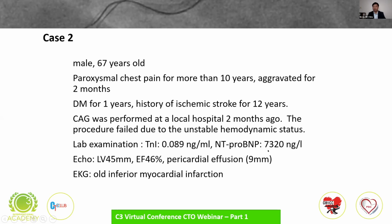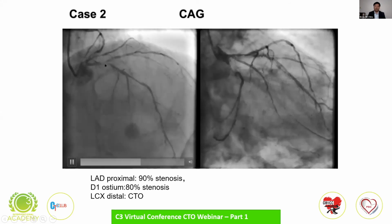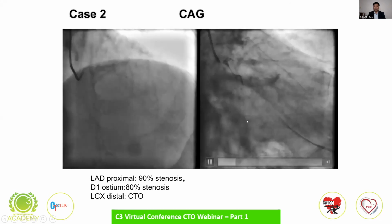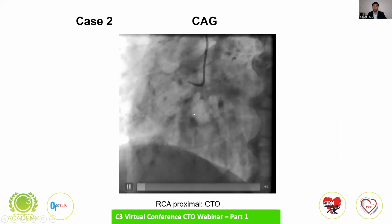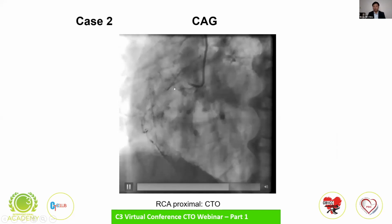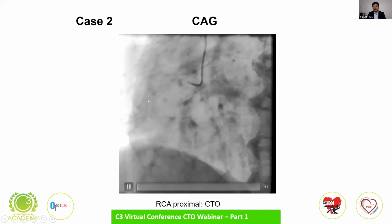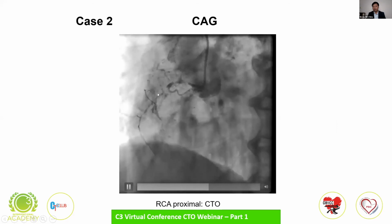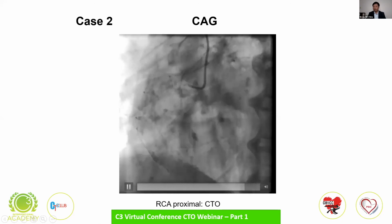The NT-proBNP is very high, the ejection fraction is low, and he had pericardial effusion, and the EKG shows an inferior myocardial infarction. The picture shows the LAD has stenosis, and the circumflex is CTO. The RCA is CTO. Last time, in another hospital, they tried to do the RCA first. After the wire passed over, they tried to use a balloon to pass the lesion. During the procedure, the patient's blood pressure became very low, so they failed.